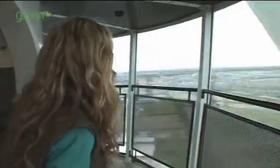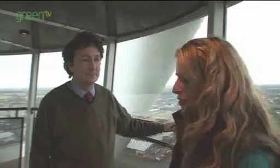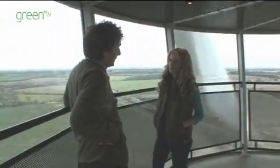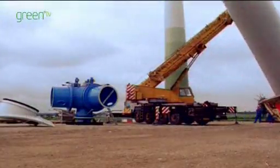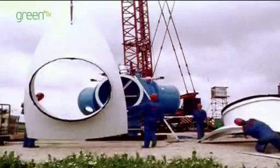Wow. So with us we've got Stuart Weaver from the Ecotech Centre, which is the Environmental Education Centre on site. He's going to tell us a little bit more about this wind turbine. We just went up a spiral staircase. I imagine that not every wind turbine has a spiral staircase. Yes, that's right. This is one of only 3 in the world that has this particular arrangement. This was manufactured in Germany and was brought by road and boat to this site. The foundations were already constructed, and with the use of a crane it took about 3 days to assemble.